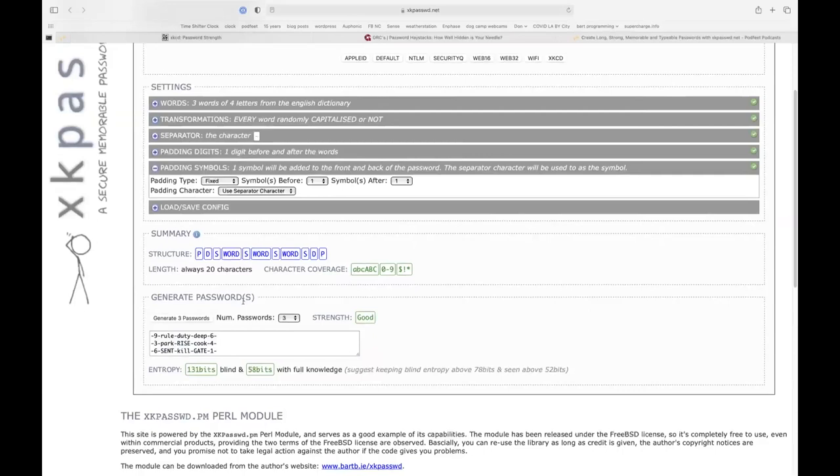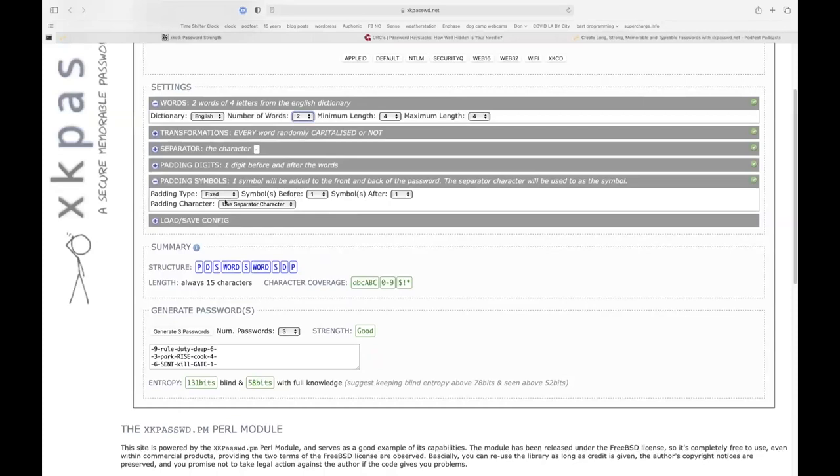Let's see, what else did I want to do down here? Oh, let's see. So let's take this and make it a bad one just so that we can see what it would look like. I think 2 might get us to a bad one. Generate 3 passwords. There, we got it down to just okay. And again, this is only okay because somebody with full knowledge, like they know that I use 2 words, they're upper and lowercase, they got dashes and numbers in them. If they know that, then that makes this an easier password to solve than just a random computer on the internet trying to do it.